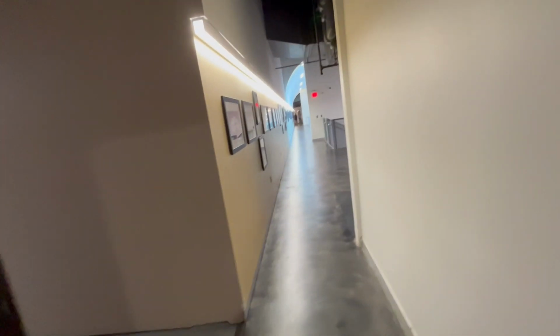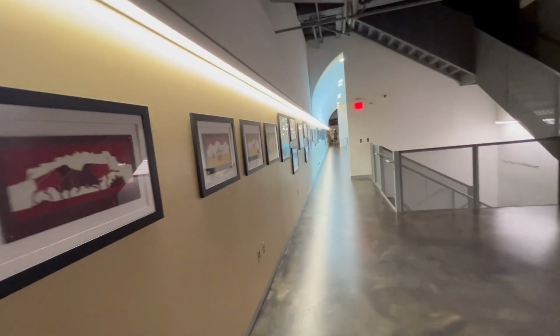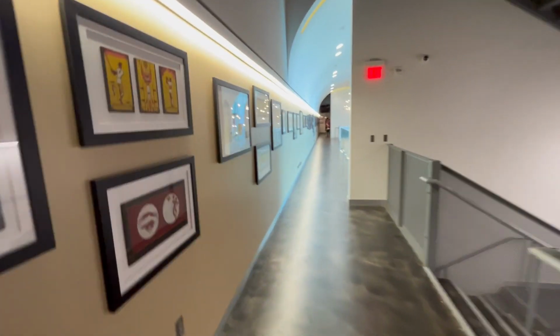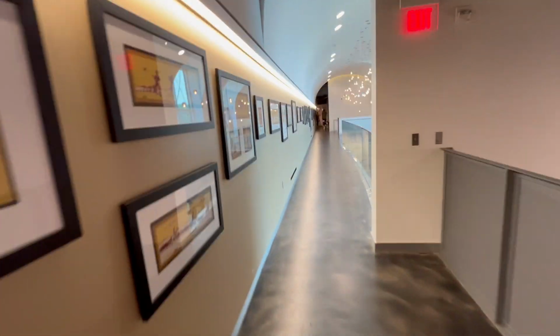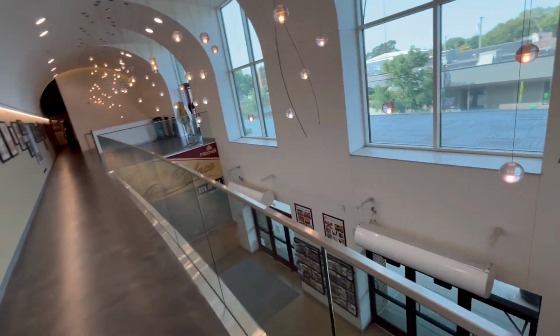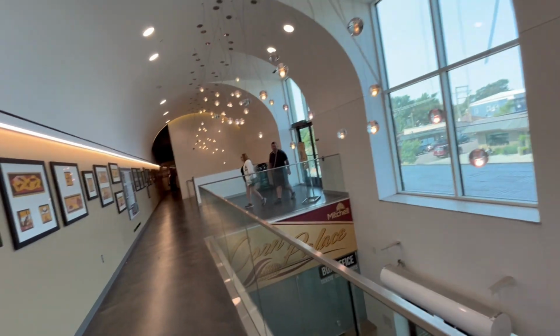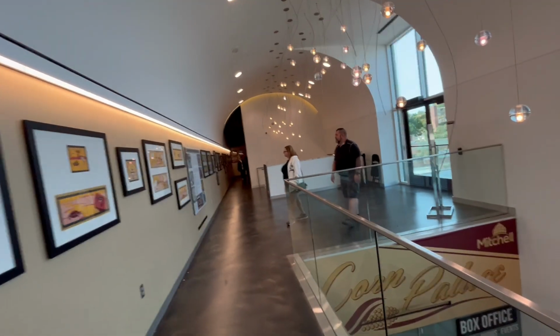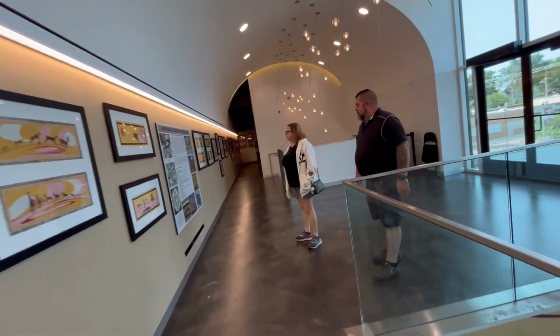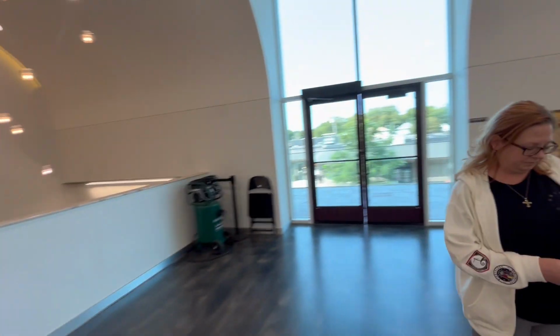Oh look, you got a museum here. Well, it's an art gallery. Down the first floor. That out there is the balcony.